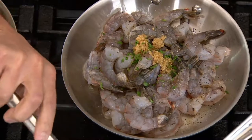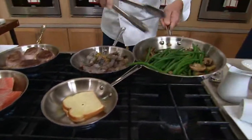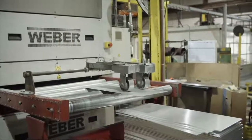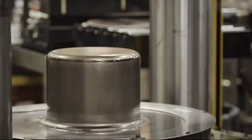This company is located in Canonsburg, Pennsylvania, just north of Pittsburgh. You had an opportunity to travel there and see these pans being made. I did. I saw firsthand all the attention to detail. It starts with the finest aluminum and stainless steel, but then there's our proprietary roll bonded heating process that combines that aluminum and stainless steel.